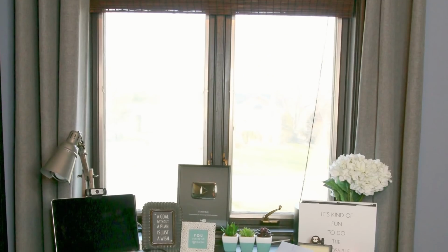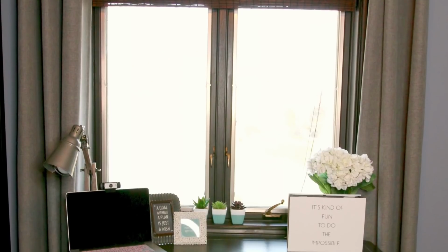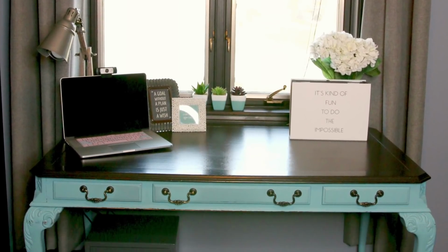Tip number 1 is to do a clutter critique of your home. And what I mean by that is walking around your house being super critical, just about the clutter though. Grab a notebook, grab a pen, grab a piece of paper, and really look at your house with a critical eye. Look at those spots where clutter seems to accumulate. We call those clutter hotspots.